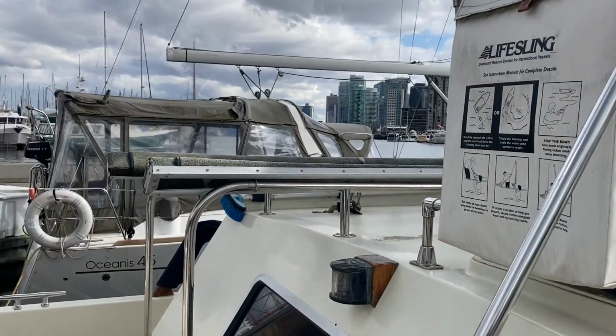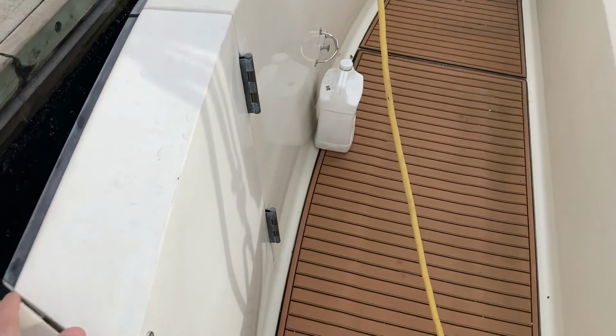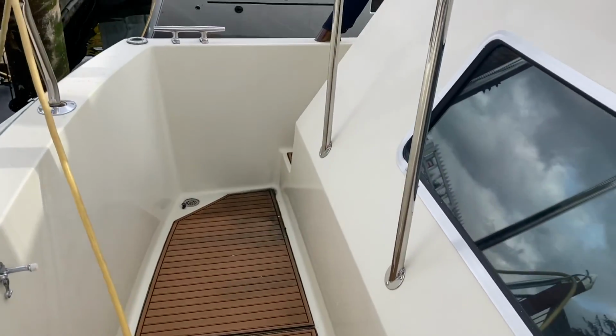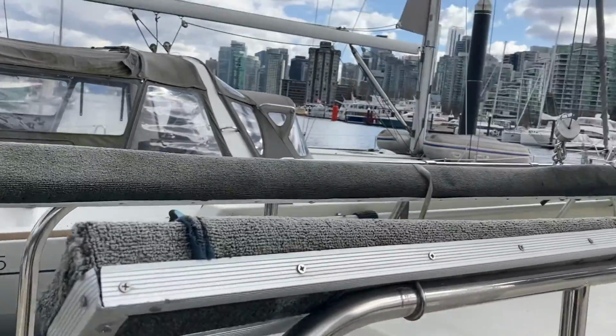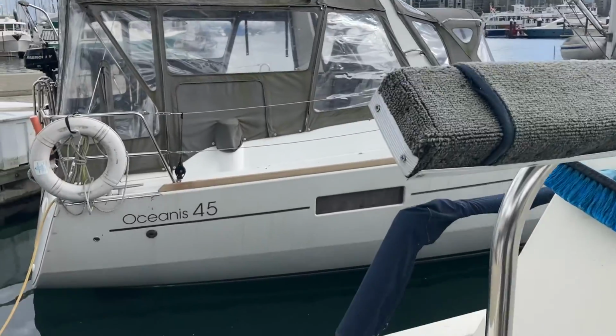Boarding through the transom door, you'll notice just how easy it is to move around the 43 Tolly. They really designed this boat with normal-sized people in mind. There are handholds everywhere, and there are no spaces where you'll feel confined or claustrophobic. Nice big dinghy chocks, and that's served by a pole davit with an electric winch.